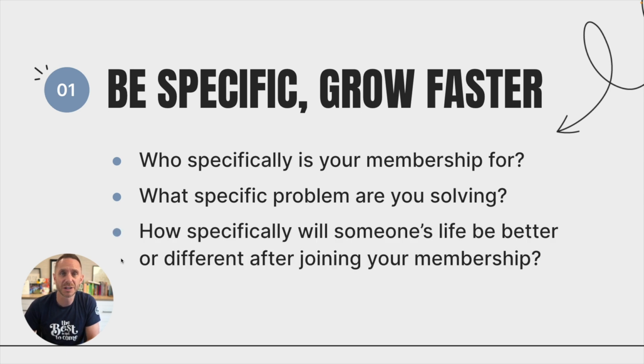And then the last question is the most important. How specifically will someone's life be better or different after joining your membership? If you can't answer that question, your market won't be able to either. And if they can't answer it, consciously or subconsciously, they're not going to join. So let's take a look at a specific example.